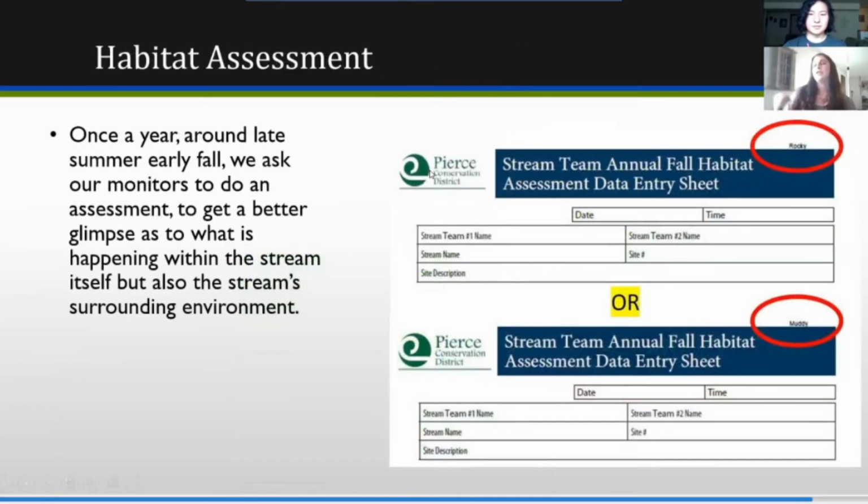So how do we as a stream team make sure that knotweed in particular is not growing near our streams? We ask our monitors once a year, around early summer or late summer, early fall, to do a habitat assessment. Basically this is for us to get a better glimpse as to what is happening within the streams themselves, but also the stream surroundings. So they look at the stream, they look at the structure, but then they also look at the vegetation that's growing along that riparian buffer or zone near the stream. And it helps us continue to bring the information back to our jurisdictional partners, like I was mentioning earlier in this presentation, so that they can help us tackle it if knotweed were to be there or another thing were to be happening.